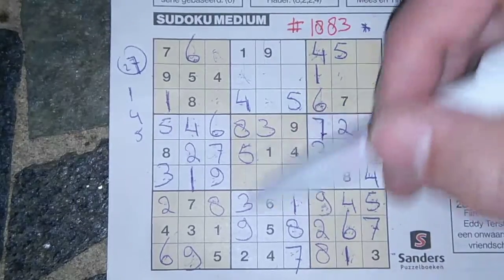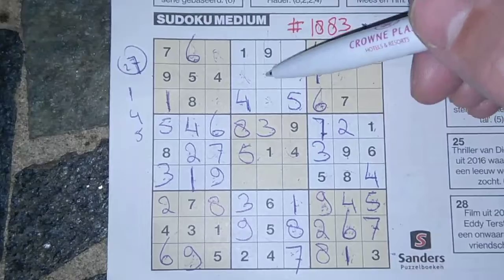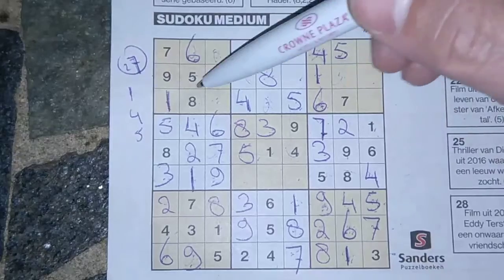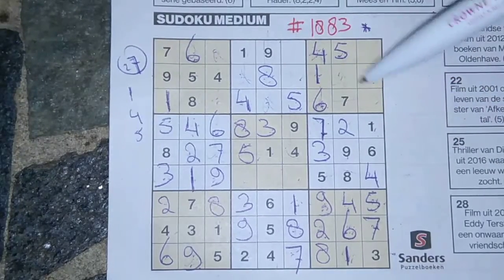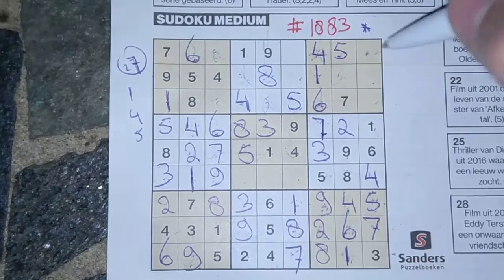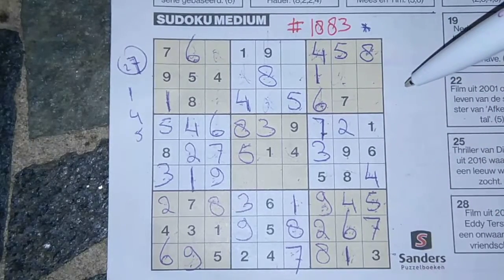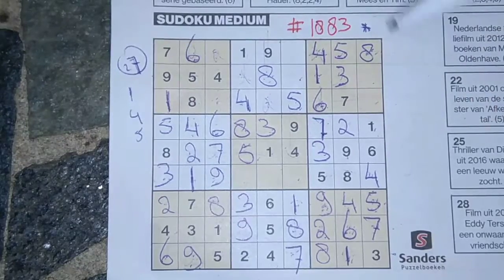8 in this column, 8 in that column. So the column between, the middle column, the only two places for the 8 should be here or there. We see here an 8, no 8 there. 8 should be here. 8 in this row, 8 in a row below, above. So in that row, the only place for the 8 should be here. 1 box left in this column for the number 3. Yes, 3 is missing.